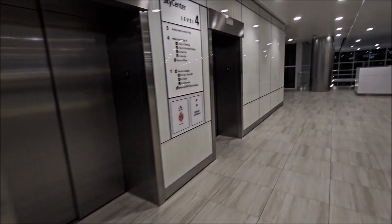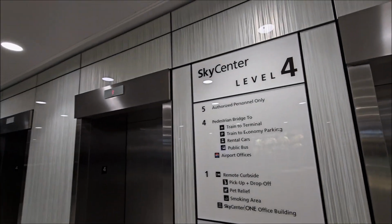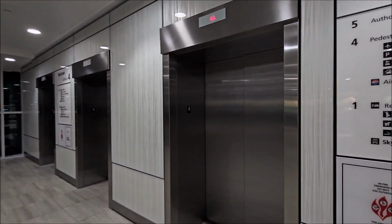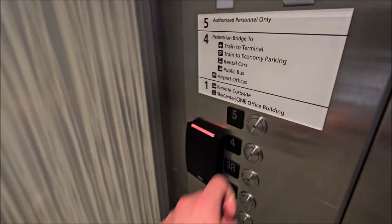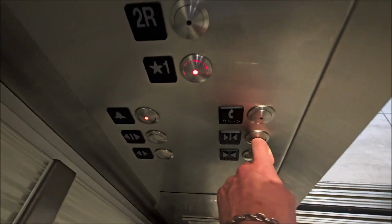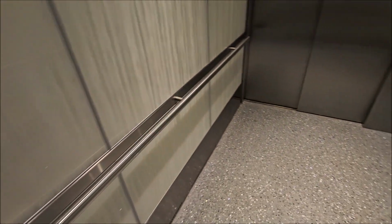We're actually gonna see, it looks like you can go up, although it says authorized personnel only. So we're just gonna ride one of those since I've never been on these elevators before. We got this one. Let's go to 5. And we can't go to 5, let's go to 1. This door close button is jammed. So, same cab. Pretty basic, but nice.